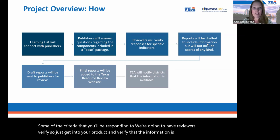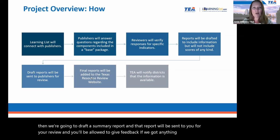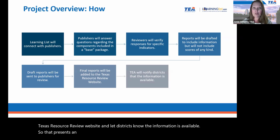And then we're going to draft a summary report, and that report will be sent to you for your review, and you'll be allowed to give feedback if we got anything wrong. And then we're going to eventually post that report to the Texas Resource Review website and let districts know the information's available. So that presents an interesting conundrum because some of you already have your materials on the TRR website and some of you don't.